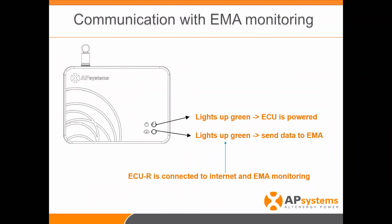Talked about this a little bit earlier, but again, simplicity. Again, this is the name of the game. This green light right here tells you that the ECU is powered. That's all it does. Electricity is applied to it, and it's up and booted up. The second light right here, it's sending data to the online portal. Basically, this device is talking to the inverters and talking to the internet.